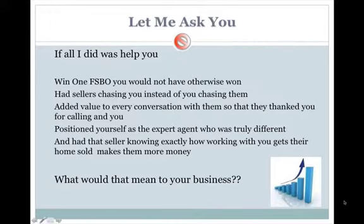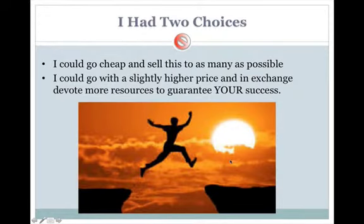And think about it. What would an additional sale a month mean to your business? Okay, so what would it mean? I had two choices when I was designing this. I could go really cheap and sell this to the masses. Or I could have gone with a second option, and that's going to require a little bit of a higher investment. But in exchange for that higher investment, I could devote more resources to guarantee your success. So I went with option number 2 because I absolutely love to help others succeed.